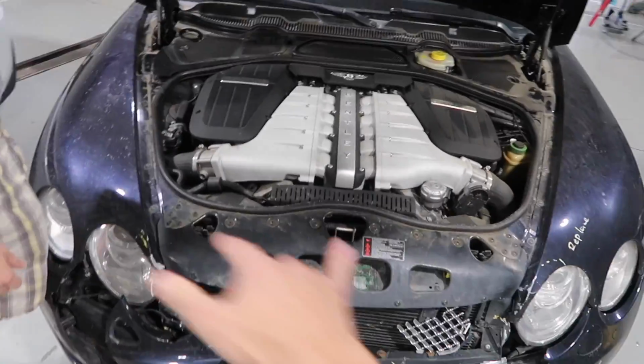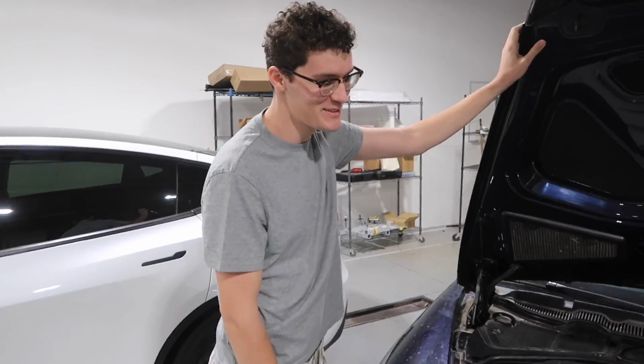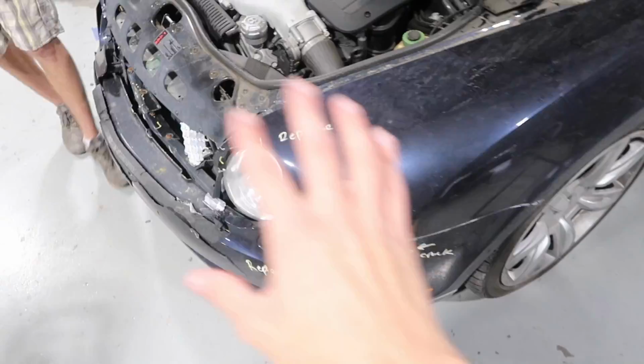Insurance definitely just saw the two fenders and the hood and they looked those up at Bentley, probably cost a small fortune. They're like, forget it, just send it to auction. But that's when somebody like us comes along who has the parts and can fix it for much less than insurance. That's the whole name of the game, right? It doesn't make sense for insurance to fix it, but it sure does make sense for us to fix it. All right, let's walk around more of the car. So not the end of the world.